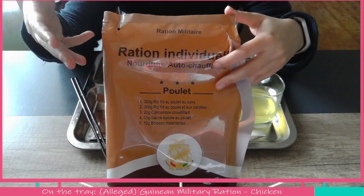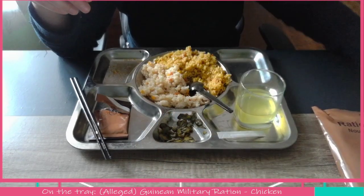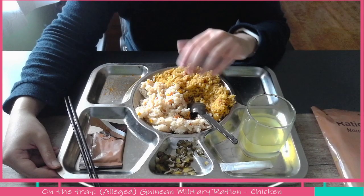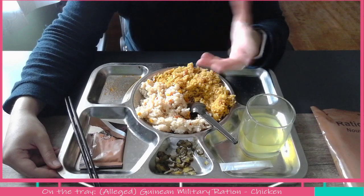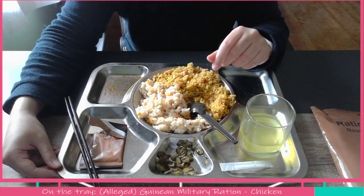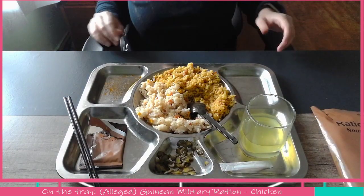So there you go, Guinean or Chinese ration. If you can find it for cheap, try it, why not? As I said, there is some kind of magic going into being able to make reheatable rice, okay? So, point for that. And the pickle is nice, but for what it is, it's a solid ration. 3 out of 10. 3 out of 5, sorry, it's like a passing grade in my babble.